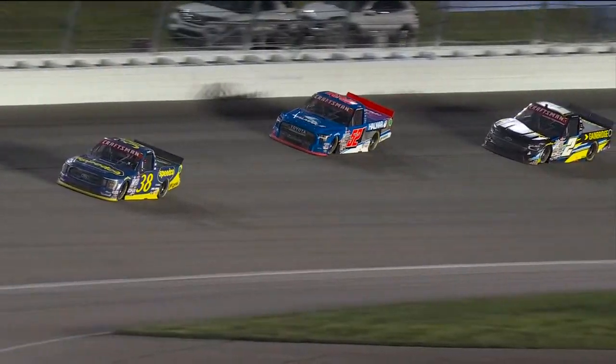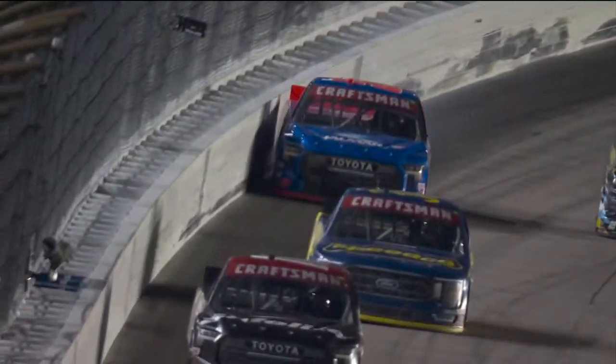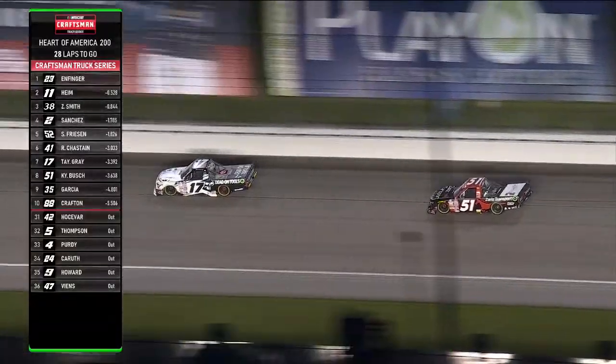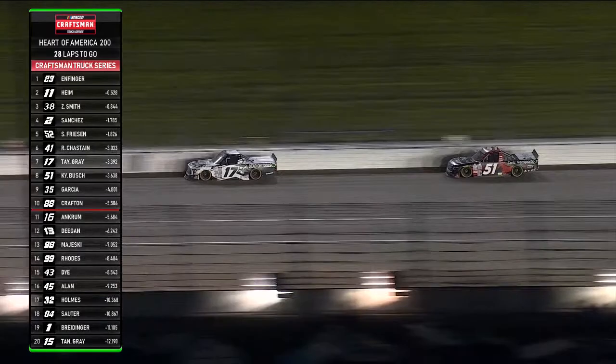This is just too much momentum, and look at it. Got a little loose. Just kissed it. A slide job that turned into a wall job there, right? Just went right out into the wall. There's Taylor Gray got around Kyle Busch.